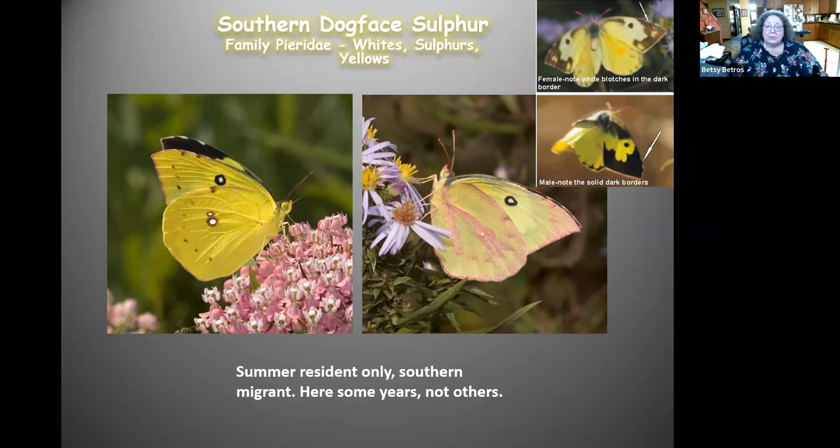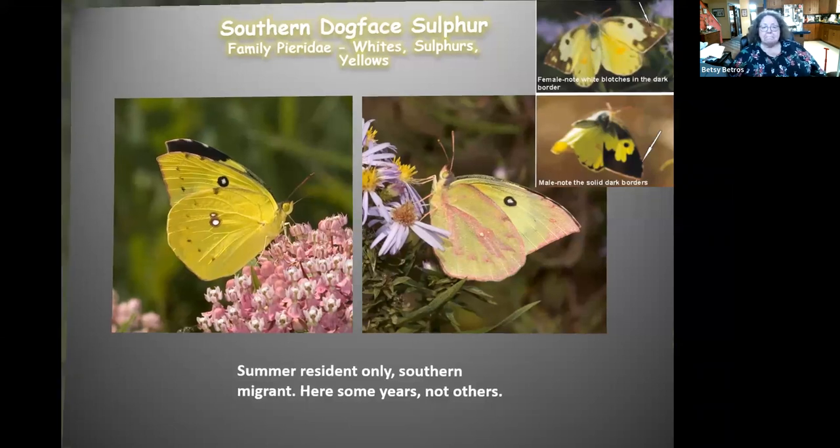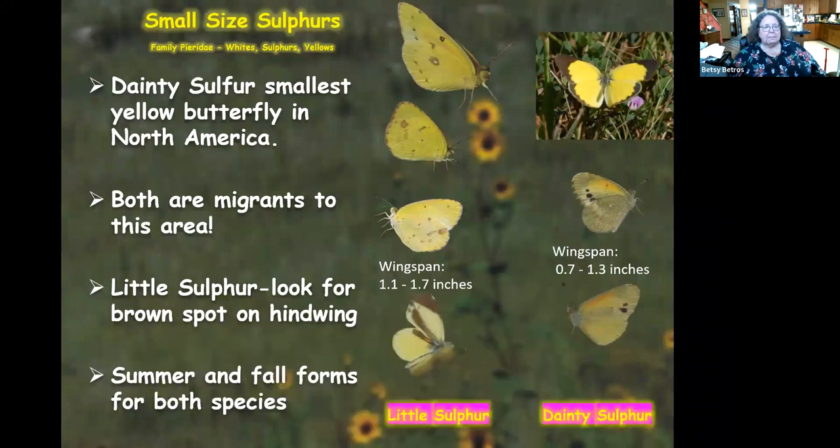This is late summer, they get pink on them, but these are just striking butterflies. Oh my, this was along the lake one summer. Again, swamp milkweed here, one of the late summer asters. That one flops down.